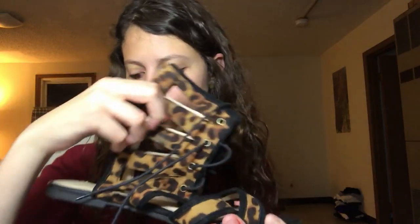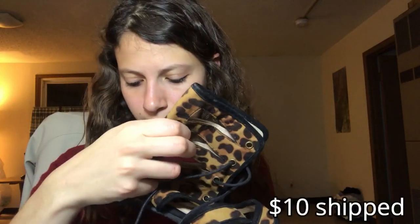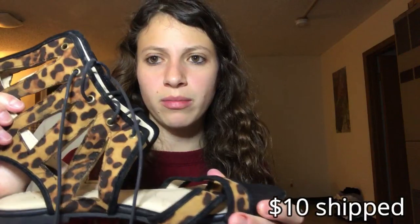Next we got these. They're interesting. They're by Rogue. Never heard of that brand before, but pretty interesting shoe. I don't know if I would ever sell those either. Size 10. These ones, I'm kind of surprised they haven't sold.